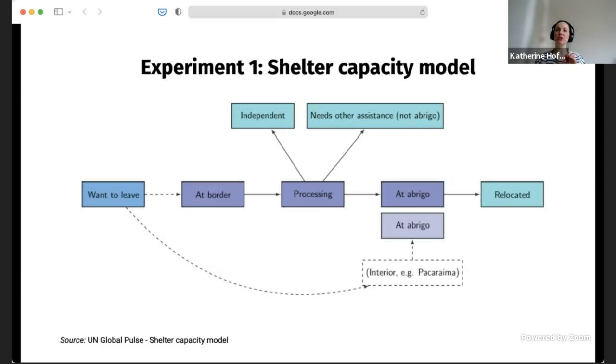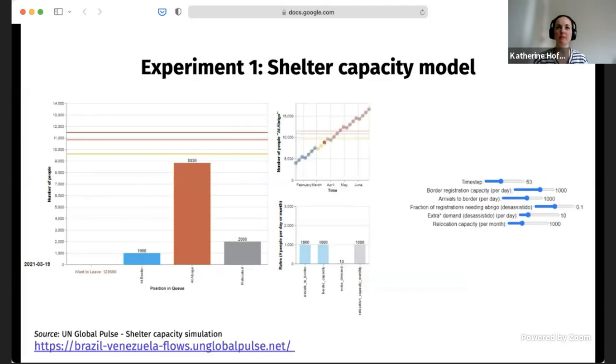So we had to add an additional channel into the flowchart to allow for that informal movement, which now represents a larger and larger share of the crossings since last January. Next slide, please. So what we wound up with was this shelter capacity model that you can see here.